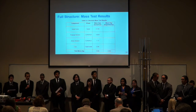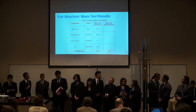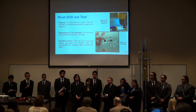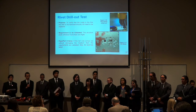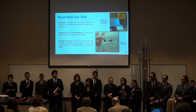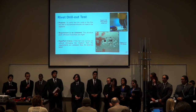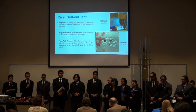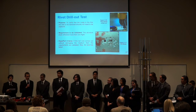My next question was for the rivet drill out test on slide 57. Now, I believe you all said that this was designed to show that the fins could be replaced if necessary, but then you also said that this test itself can only be conducted once because the act of drilling out a rivet changed the actual configuration of a fastener system. Would that not inherently then prevent you from putting a new rivet in to swap out a fin?